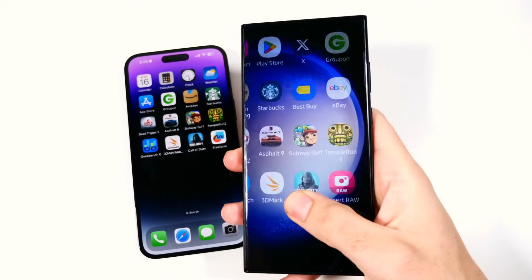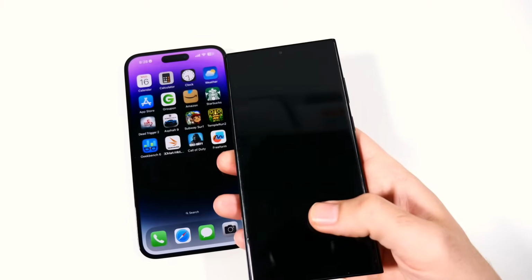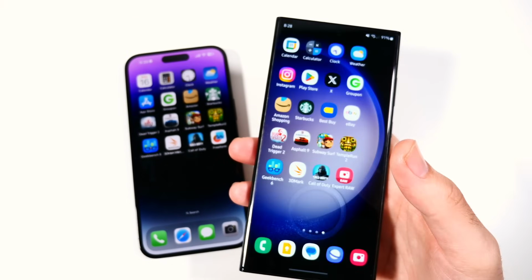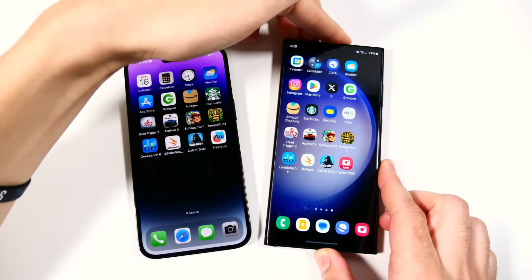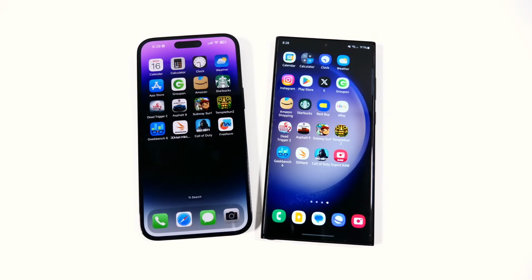And while I think the in-display fingerprint sensor on the S23 Ultra is the best in the business, there are times when I have missed it. It's very rare, but there's still times when I missed it. So I do like the iPhone for its Face ID. I think it's a little more comfortable. It's a little bit better. It's just a little bit of a better unlocking experience for convenience.